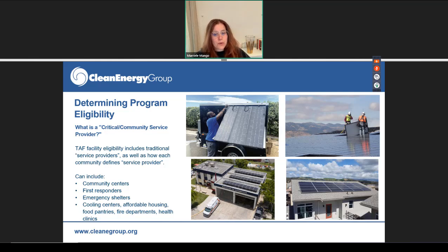And so this program has supported a broad variety of people, from community centers to emergency shelters, cooling centers, institutions of faith, affordable housing. We've done portable solar and storage systems for nonprofits and emergency responders so that they can use them in the field. Really, how do you define community service provider, and how can we support them in becoming more resilient?